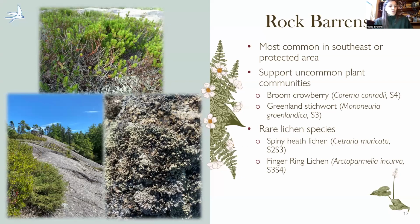Another ecosystem worthy of note in the area was rock barrens. Rock barrens are more common in the southern and southeast portion of the Blue Mountain Birch Cove area, and they support some uncommon plant communities. So broom crowberry, Corema conradii, is common throughout Nova Scotia, but it's uncommon anywhere else in the globe. So we're calling it an uncommon plant community for that reason.